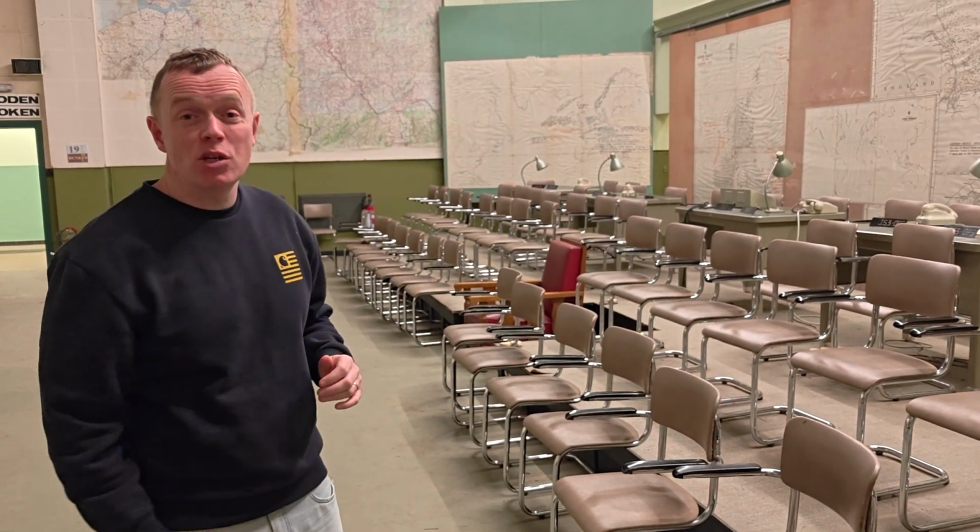And here we find ourselves in the heart of the secret bunker. This is the operational command suite. And you can see here where all the staff from NATO will be sitting, and the Belgian armed forces. And on all the walls around us are loads of maps showing the NATO allies and countries within the Warsaw Pact.